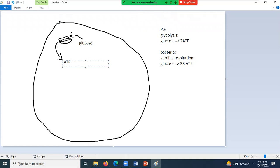I'm going to keep this bacteria around and it's going to make me ATP because it can make a lot more ATP than I can make from 1 molecule of glucose. Any question about any of that? So the two started living in symbiosis.